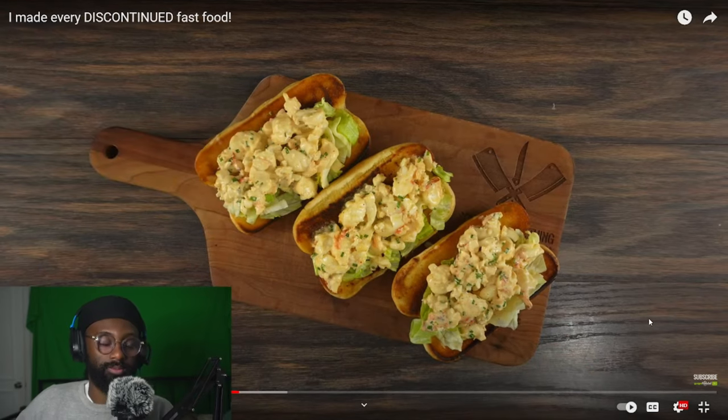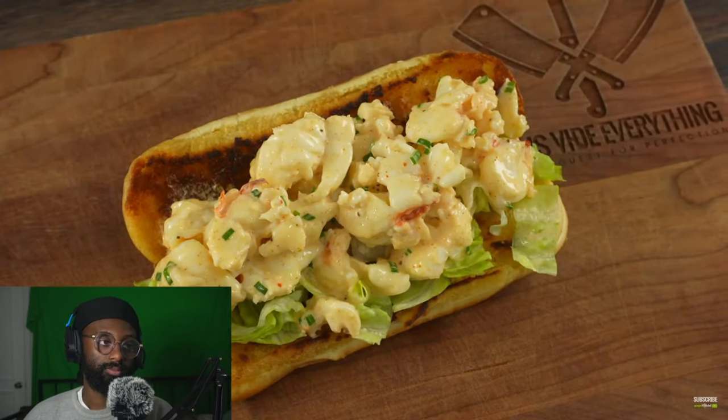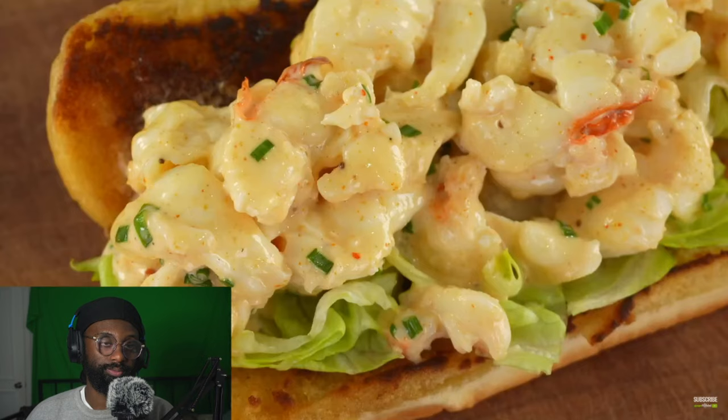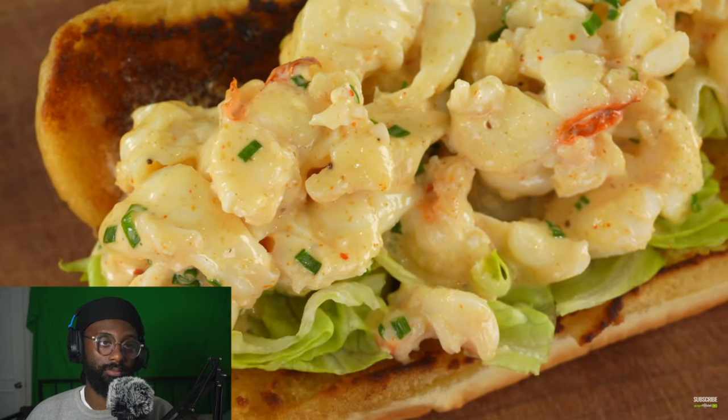Looking at the Mac Lobster, I cannot believe McDonald's took this off the menu, because at least to me, it looks phenomenal. If you have any idea why, let us know in the comments down below.